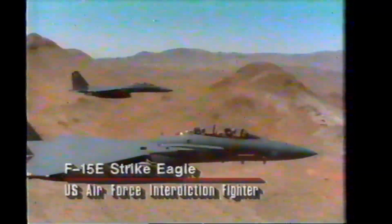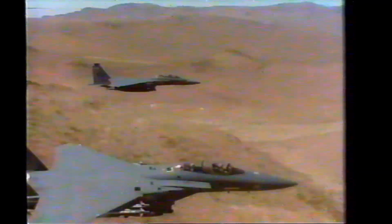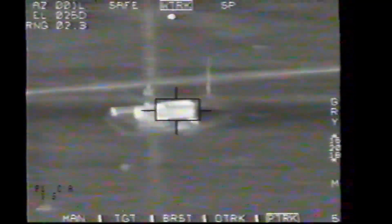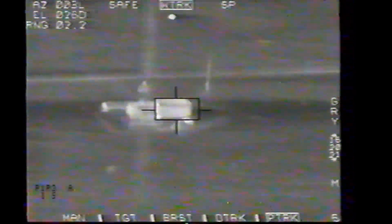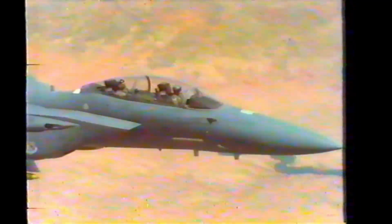Another important mission for strike fighters is called battlefield interdiction. In the interdiction role, the primary targets are military forces deep behind the battle line. This could include high-value targets such as command posts and headquarters, supply bases, vital bridges, enemy artillery positions, and reserve forces moving up to the front.